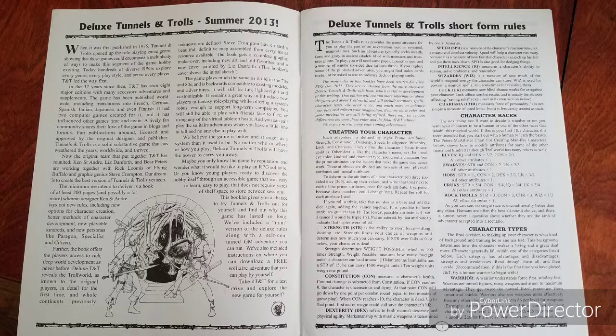That's kind of interesting. Strength determines weight possible, which is 100 times strength. Weight possible measures how many weight units a character can haul around. For example, if Mantaro the inimitable, I've never heard that word before in my life, inimitable, has a strength of 15, he can carry 1,500 weight units. 10 weight units weigh 1 pound.